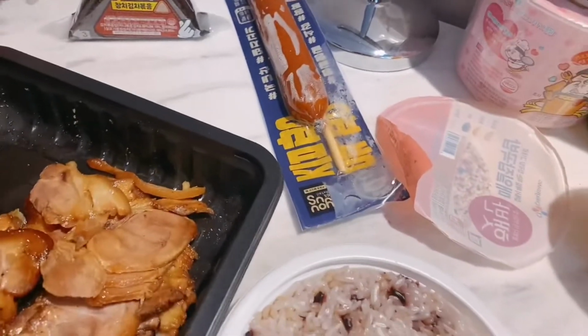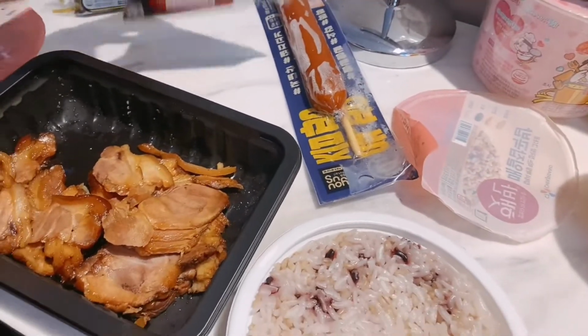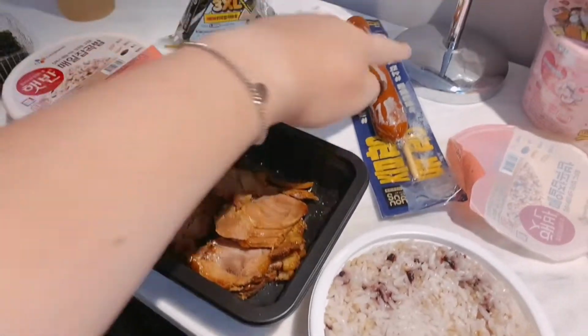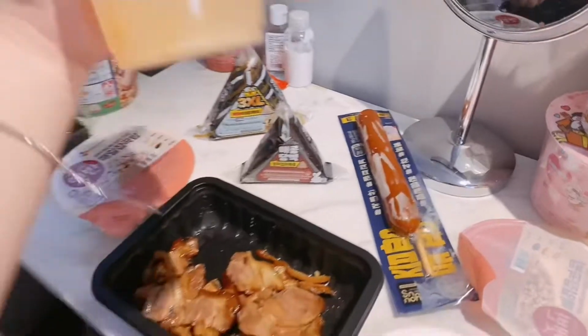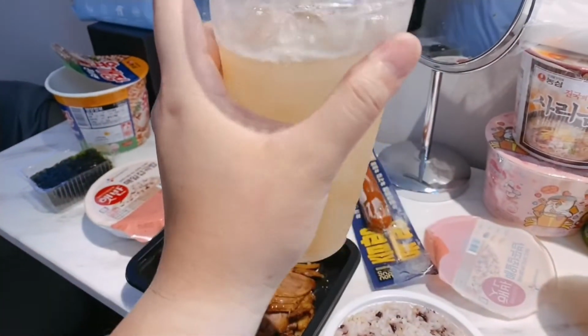This one is different. This one is regular. This one is the spicy one. I mean, that has a little red behind it. Mary has a sausage, and then she's also eating ramyun. And she also has her peach aid. And look, they have a little piece of peaches in here.